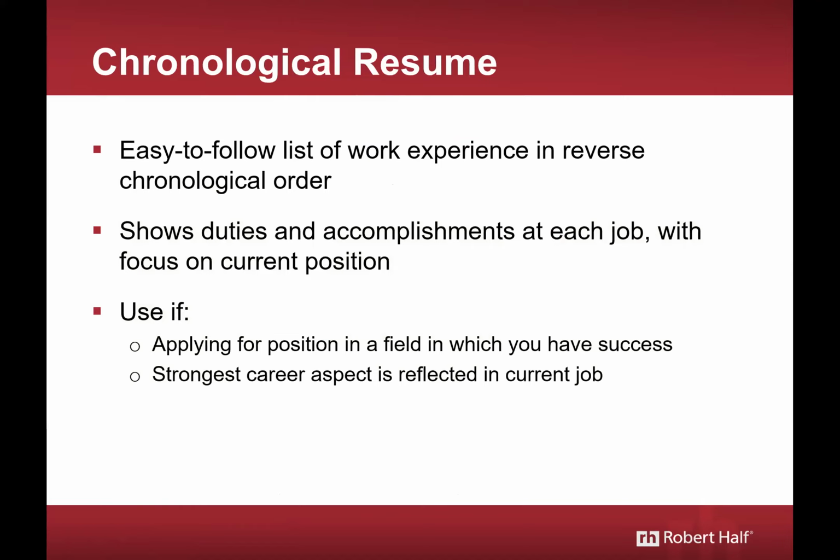It's easy to follow as it lists your work experience in reverse chronological order and shows your employers your duties and accomplishments for each job. Many people prefer this resume. It's easy to follow, a snapshot of your work history, gives prominence to what you're doing now, usually responsibilities and skills you're most proud of. And it's a good idea to use this resume if the position you desire is in a field that you have a strong record of success in, and the strongest aspect of your career is reflected in this style of resume.